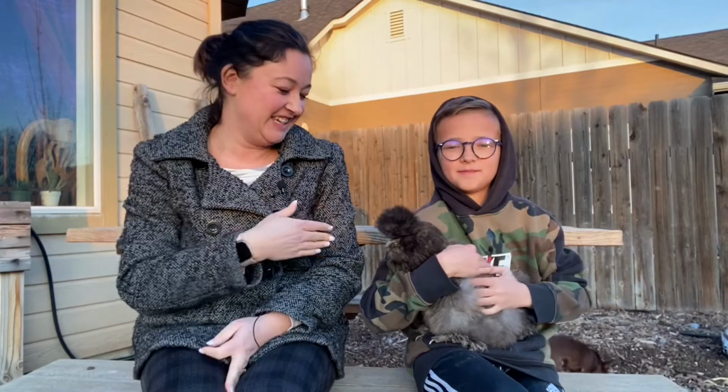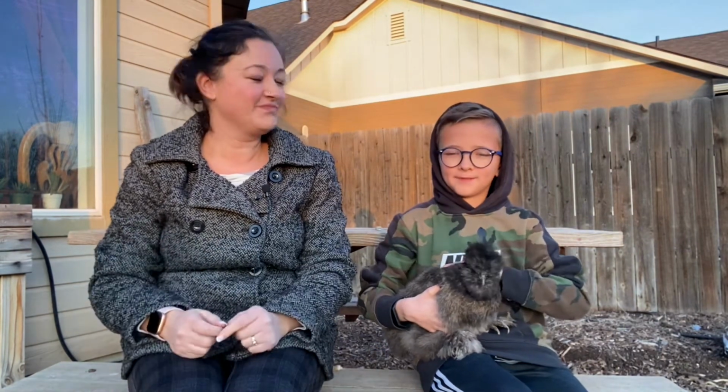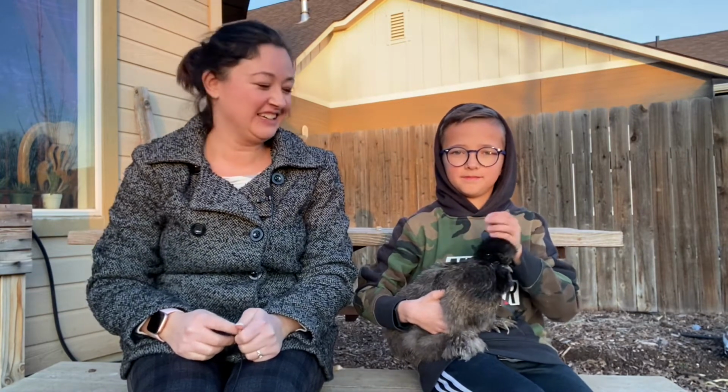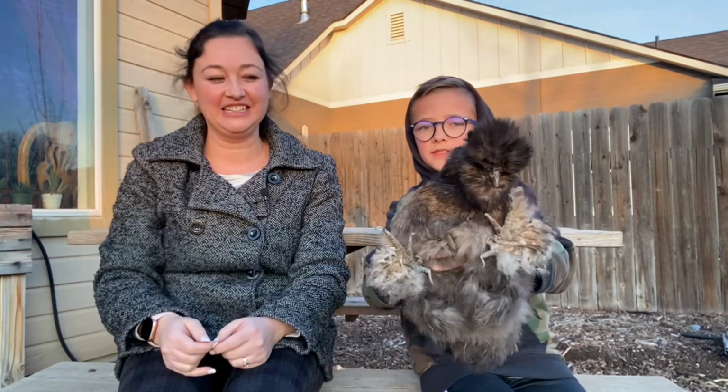So this is our Silkie, and her name is Blackberry. Hey, Aiden. So is a Silkie chicken your favorite? Yeah. It's my favorite too, because they're so tiny. Can you hold her up to the camera so that they can kind of see? So she is super tiny.